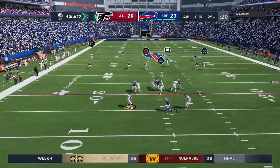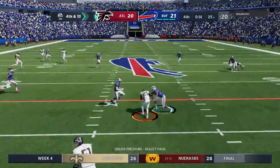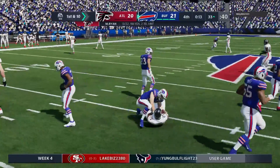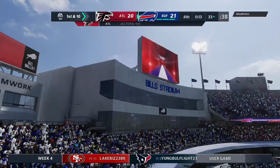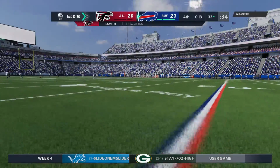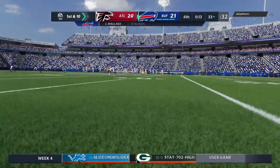They'll try and throw for it with Ryan. That's to his running back, complete. And unable to break away. They stop him a few yards shy. They had to go for it with such little time remaining. And the Bills are going to take over in excellent field position.